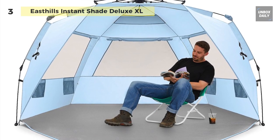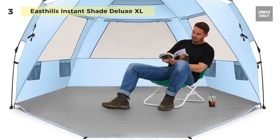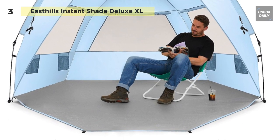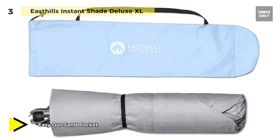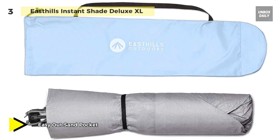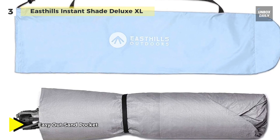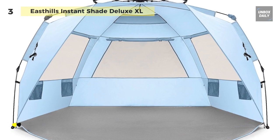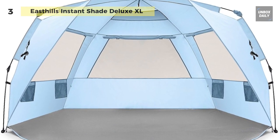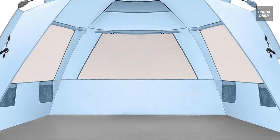The 4 internal mesh pockets allow for storage of your items. It is crafted from 185T polyester and coated with UPF 50+ protection that blocks 97.5% of harmful UV sun rays, providing all-day protection for your family on the beach or at sports events. The easy-to-close front of the tent can come in handy when needing to change out of swimming suits, breastfeeding, or any other private moment.